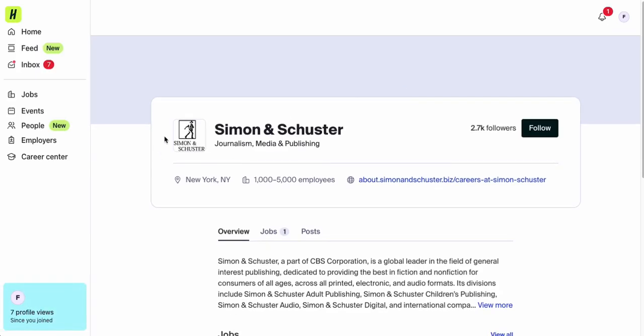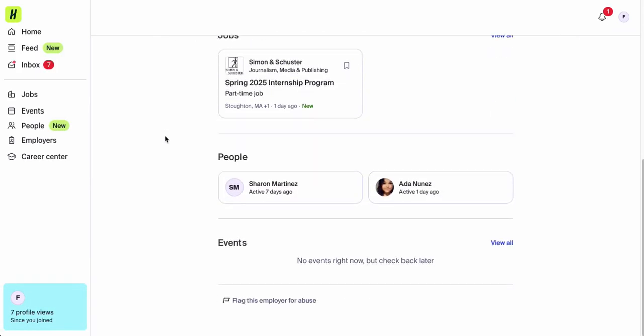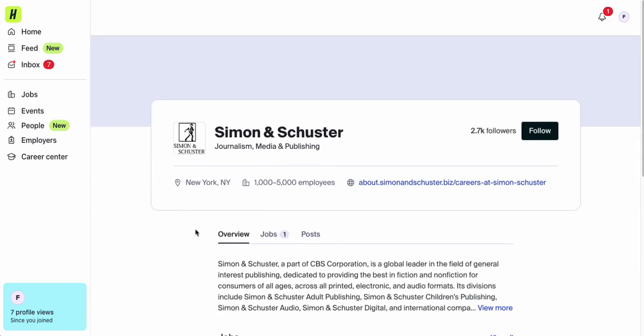If in your search for a job you found an employer you're interested in, you can click to learn more about that employer specifically. Every employer on Handshake has its own employer page where you can see all of their open positions, some of their recruiters, upcoming events, student testimonials, and more.